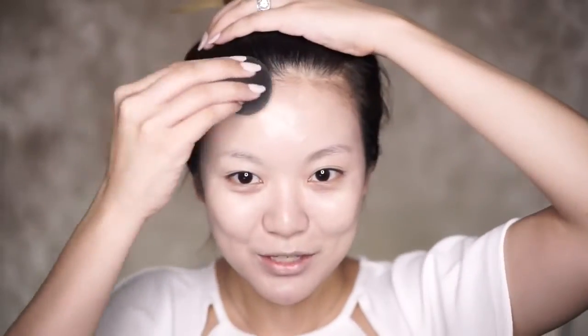I am looking really ghostly right now. I swear to God, it doesn't look this crazy in real life. The camera and the lighting just picks up so much.